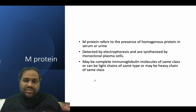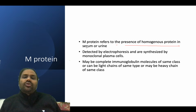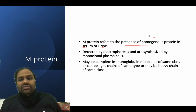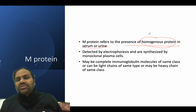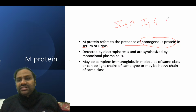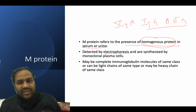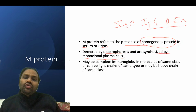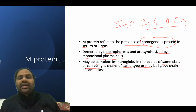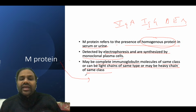M proteins refer to the presence of homogeneous protein in the serum or urine. This homogeneous protein is like immunoglobulin A, G, D, E, M. They are detected by electrophoresis and synthesized by monoclonal plasma cells. It may be a complete immunoglobulin molecule of the same class, or light chains of the same type, or heavy chains of the same class.